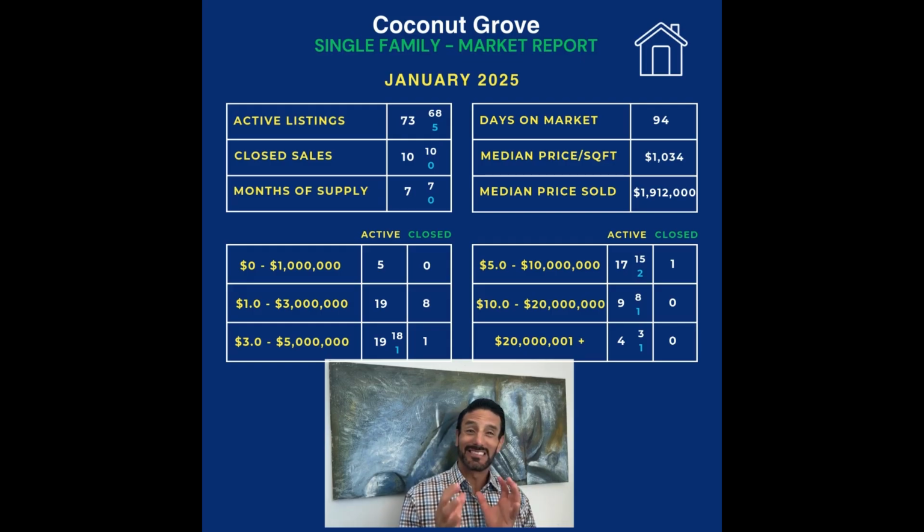Now we're looking at an entirely new subset of data, so let's go over that briefly. We're looking at active listings, closed sales, and months of supply. You may be wondering, how do we arrive at months of supply? Very simple. We take the number of active listings and divide that by closed sales, and we get months of supply. Keep in mind this number takes into consideration no other listings coming on the market. So it's really just a number that we use as a gauge as to how the market is doing. Let's jump into those numbers.